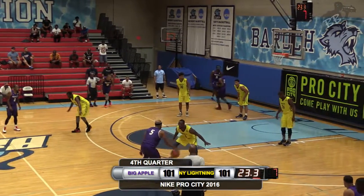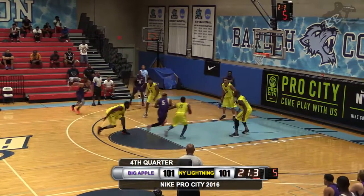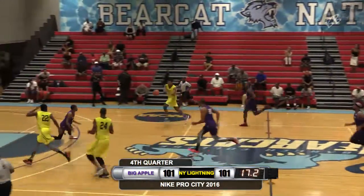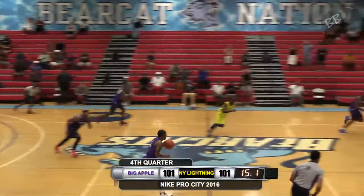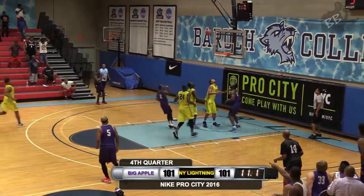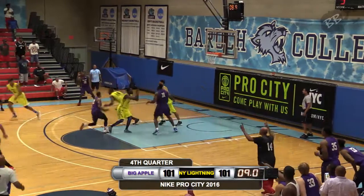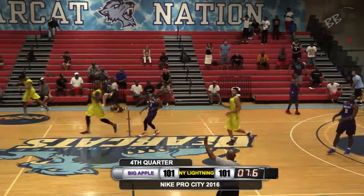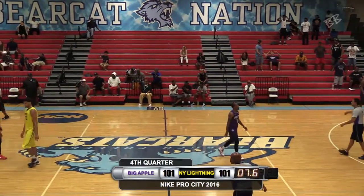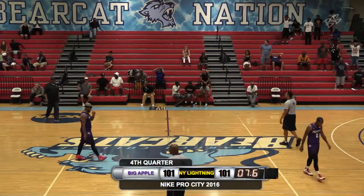Here's Lawrence with Bennett on him, rather. Drives left, stripped. We're going the other way quickly. Nash with a couple guys on him, but the pass is intercepted by Doby. 2-on-2 the other way. Doby, the floater, too strong. 9 seconds left. Good timeout by the Lightning. And a whistle and a timeout called by the Lightning with just less than 8 seconds left.